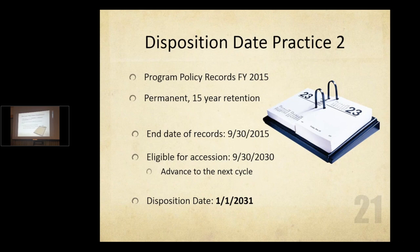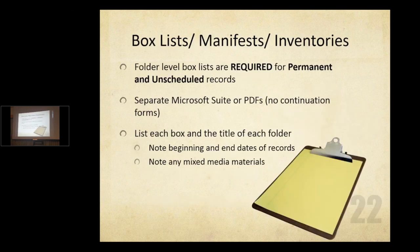Moving on. Box list, manifest, inventory. So we're through the SF-135 at this point. We got through all the fields. Does anybody have any questions about any of the fields of the SF-135 before we move on? Anything I didn't cover on the form? Any questions you have about terminology? I know it can get kind of confusing for me too. All right. Any questions over the phone line before I move on? We're done with the SF-135 portion.